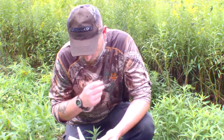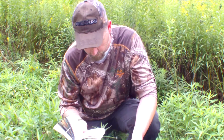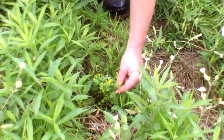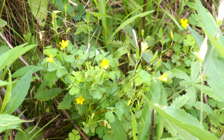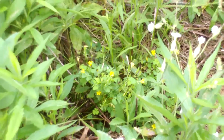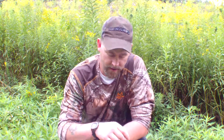Wood sorrel is a low, delicate woodland flower, with clover-like leaves. Actually, guys, these things will fold up into a heart. If it gets too hot, it will fold right up and it'll look like half of a heart. Uses: salads, cold drinks. Yeah, that's another good thing, guys. You want to spike up your water if you've been walking around and hiking. This is huge in vitamin C, and it's like electrolytes. It's a good way to treat your water to give you that extra little boost.